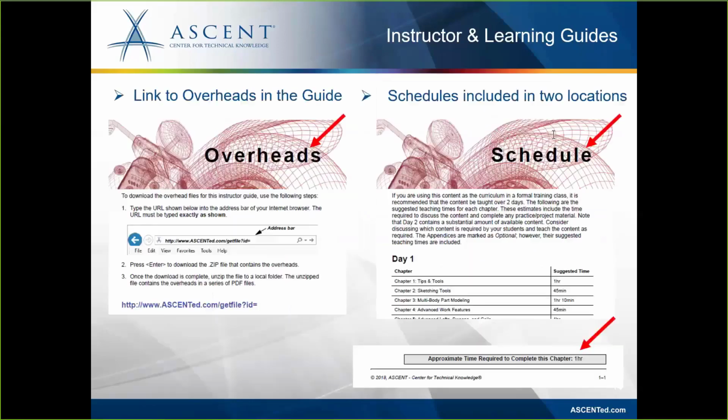And some of the highlights include the following. Right at the beginning, in the front matter of the book, there's now a page that gives you the download link to the overheads if they exist for the course. Previously, that link would be sent to your training manager who bought the book. It might not get passed on to trainers. So now it's available in the book. The trainers will see it. It's obvious, and they can download it.